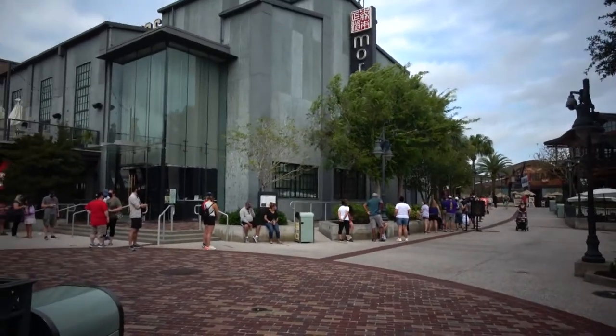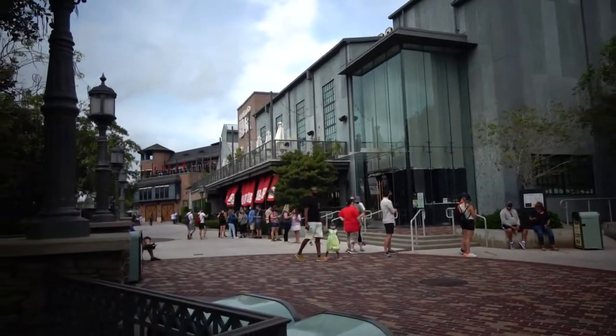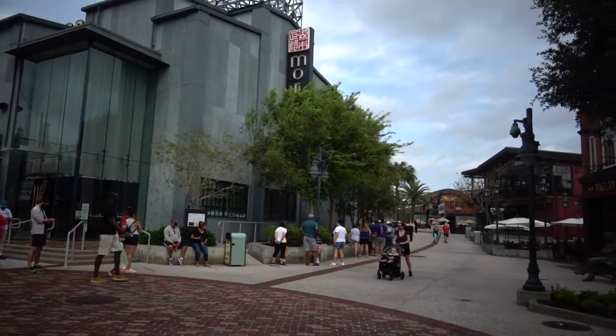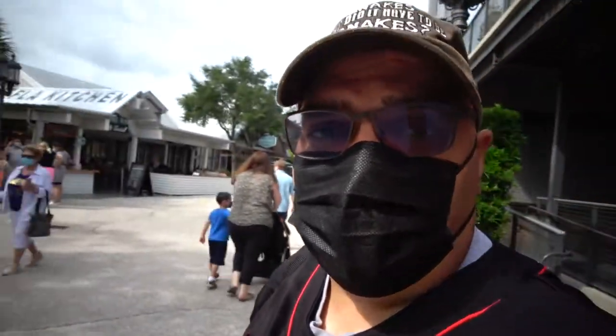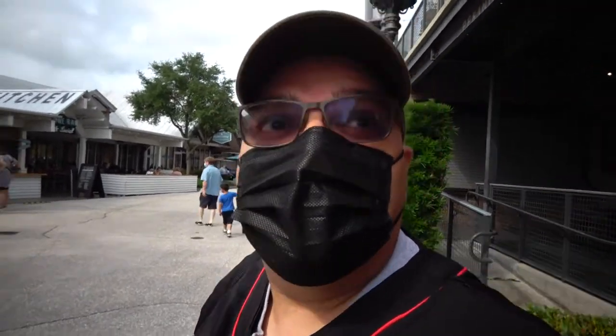It's 10 a.m. and it just opened, but this is the line for Gideon's, and it wraps around to Morimoto. So it's still quite long. The wait on the virtual queue is 2.5 hours to get into Gideon's, so quite long.